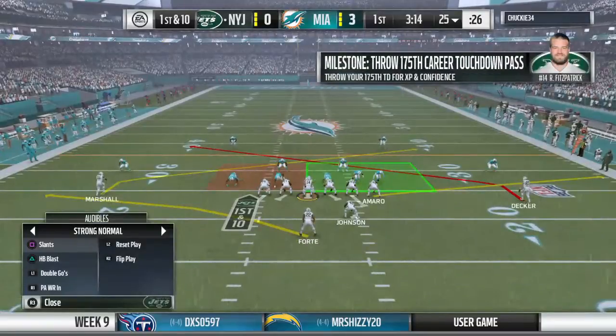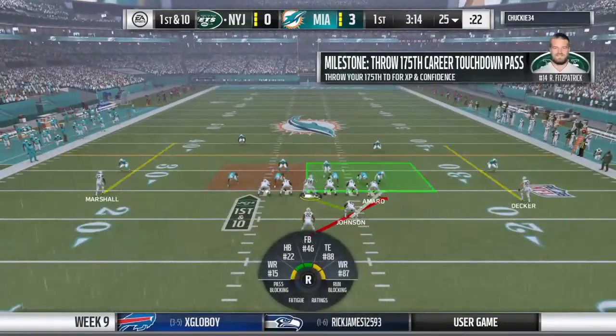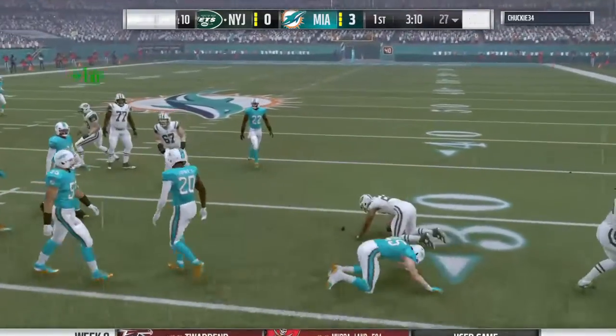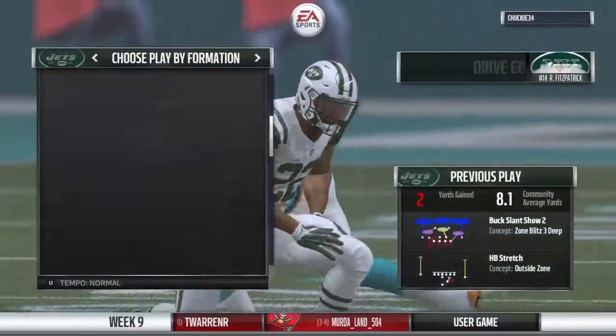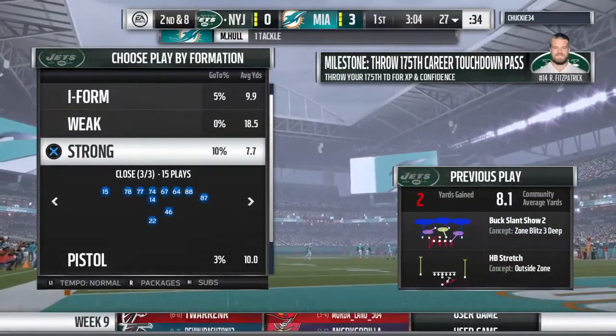They come up in an offset eye. Here's Matt Forte with his first carry. 2 yards on the pickup there. It'll be 2nd and 8. And here are the starters offensively. And one of the wideouts, Eric Decker.